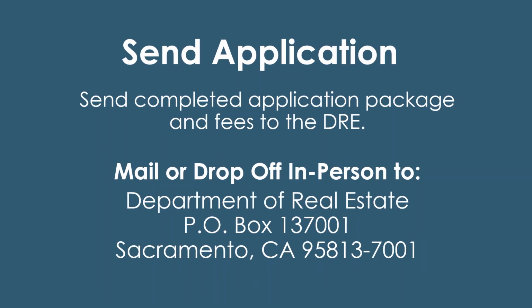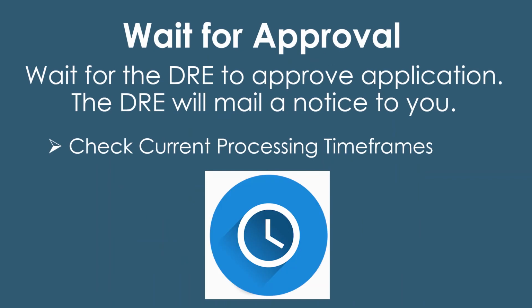And then you just wait for approval. So wait for the DRE to approve your application. They actually usually email you notice once you're approved. They'll usually mail you something if they're missing something.